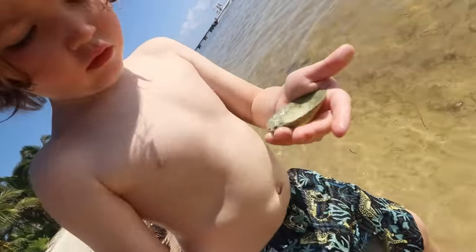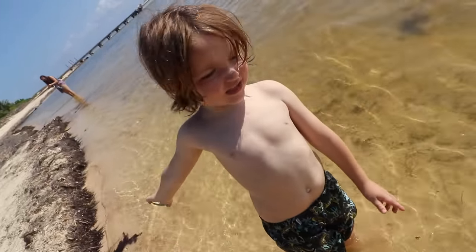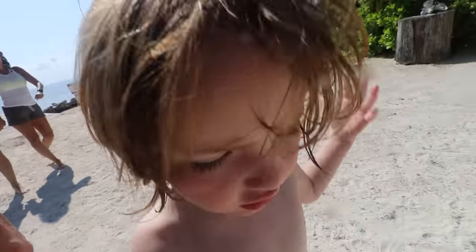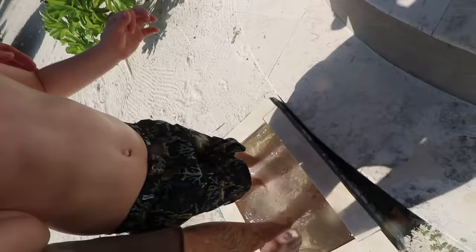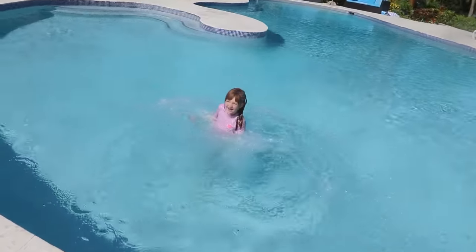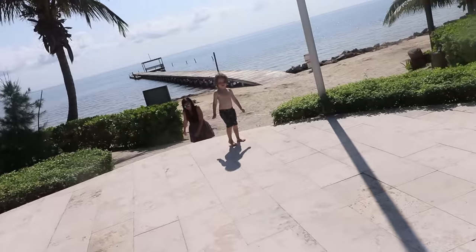Ooh, what'd you see? It looks like a green shell. That's pretty cool. I'm gonna skip it once. Ooh. Good throw. How about we go in the pool? We already did some exploring. I think we're going to do some pooling now. Ooh, a little pool. It's a mini pool to get you ready for the big pool. Mini pool. Swim, swim, swim. Whoa! Look how cool this pool is. And it's right on the beach.